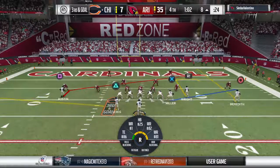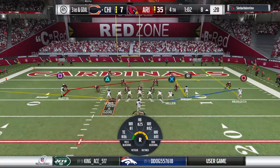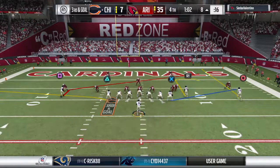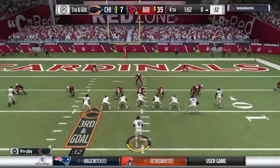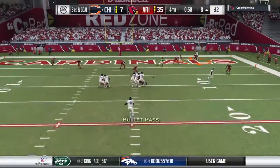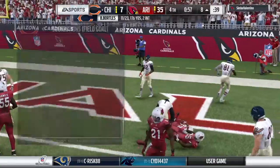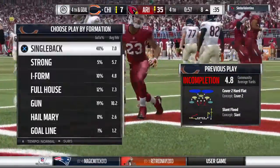They come out 5 wide, 3 of them to the right side. Here we go now. Green, 90. Bortles now on 3rd and goal. He dropped it. Couldn't hang on in the end zone. So no 6 points, incomplete.